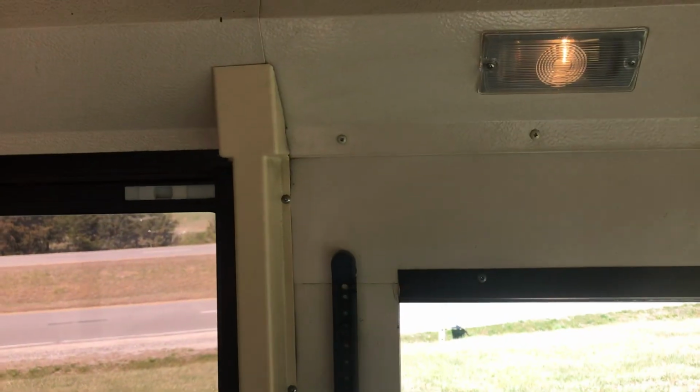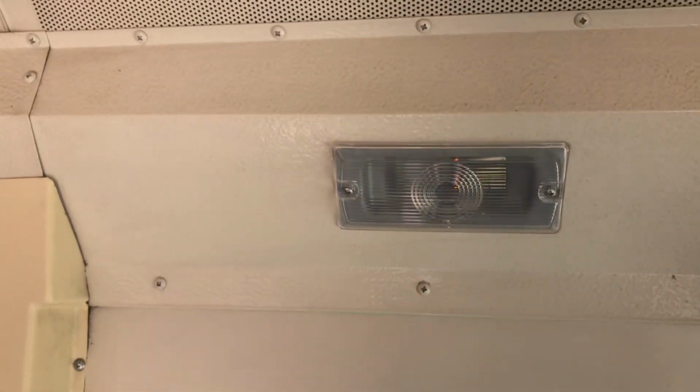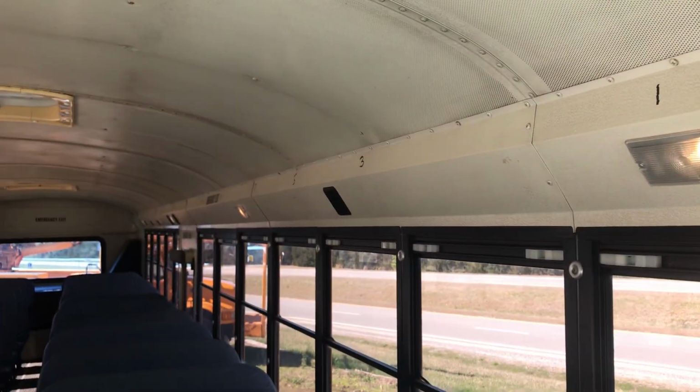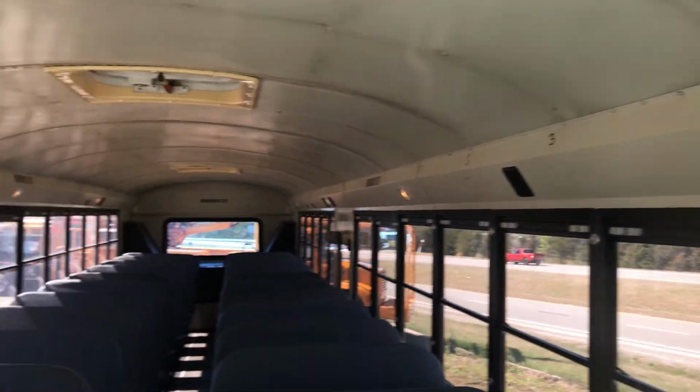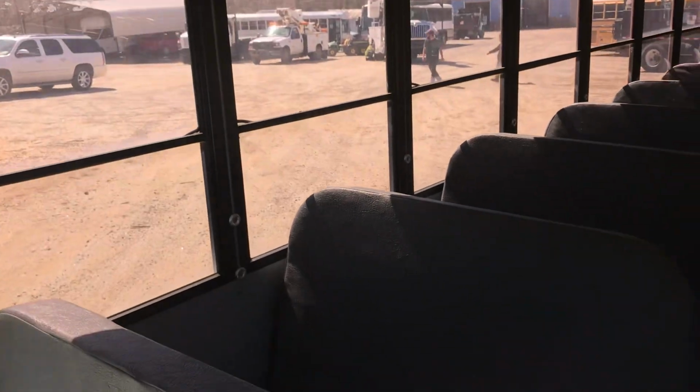All the overhead lights work. I was playing with those earlier. So yeah, that's your driver dome, it turns on and off. Your backlights turn on and off. This bus does have good strong batteries. Always starts right up without any problems.